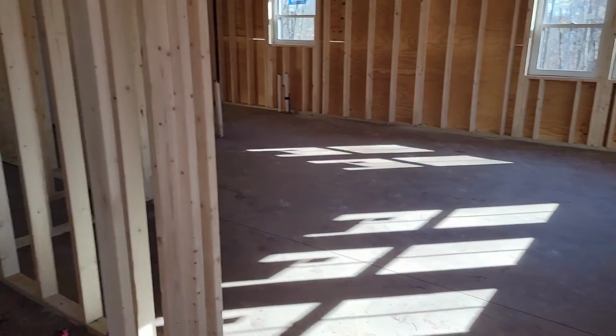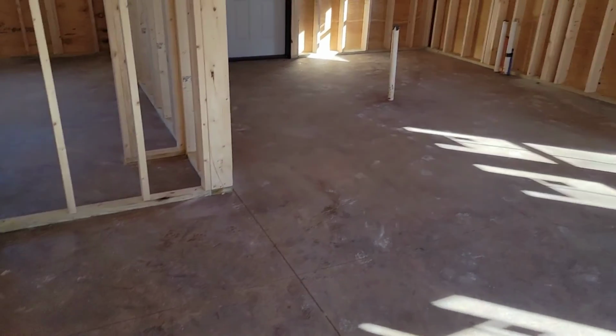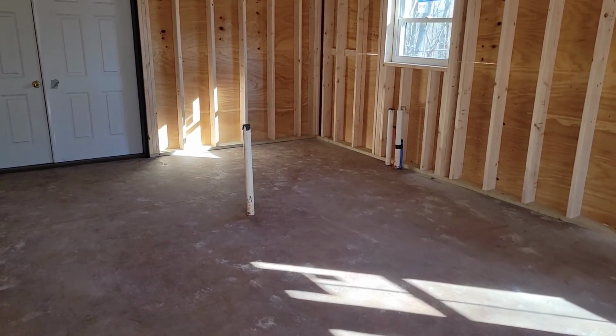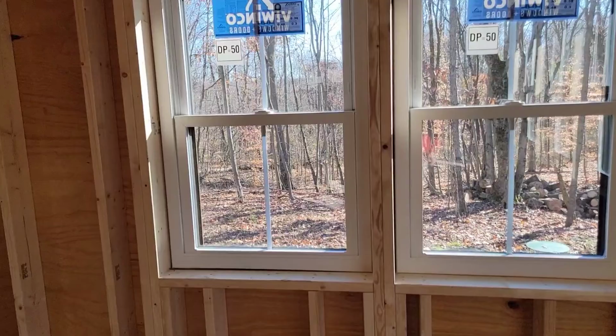Come into the kitchen and main area. This will be all living space. We have room right here, as I'm going to point to it, for a small dining table. And then over here will be an L-shaped kitchen with an island. Be really, really nice. Just great views outside to the woods and the trails.